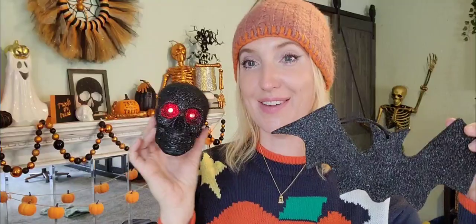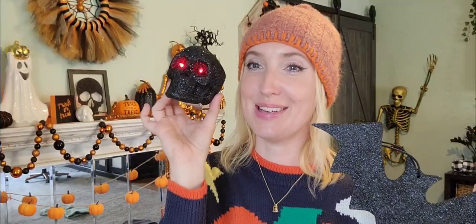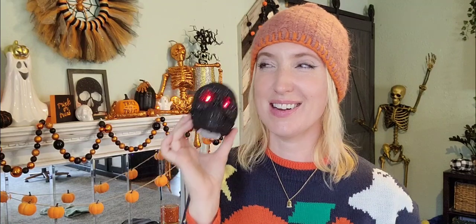Okay, these things are not vintage, but I thought this would be so awesome for my vampire tablescape because their eyes glow red. The last time that I saw some of these, their eyes were blinking multicolors, and I was like, that is not Halloween. They need to have spooky colored eyes or at least orange or purple or red or something.